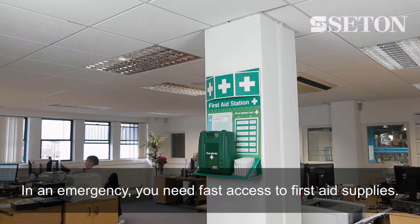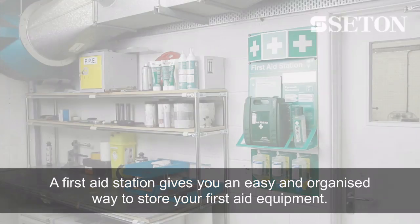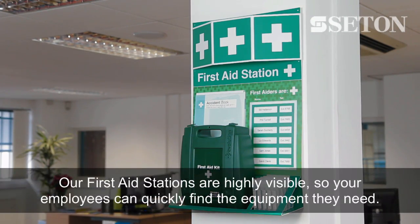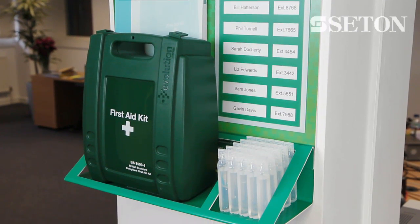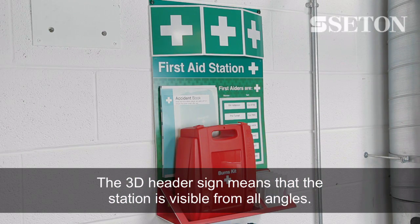In an emergency, you need fast access to first aid supplies. A first aid station gives you an easy and organised way to store your first aid equipment. Our first aid stations are highly visible, so your employees can quickly find the equipment they need. The 3D header sign means that the station is visible from all angles.